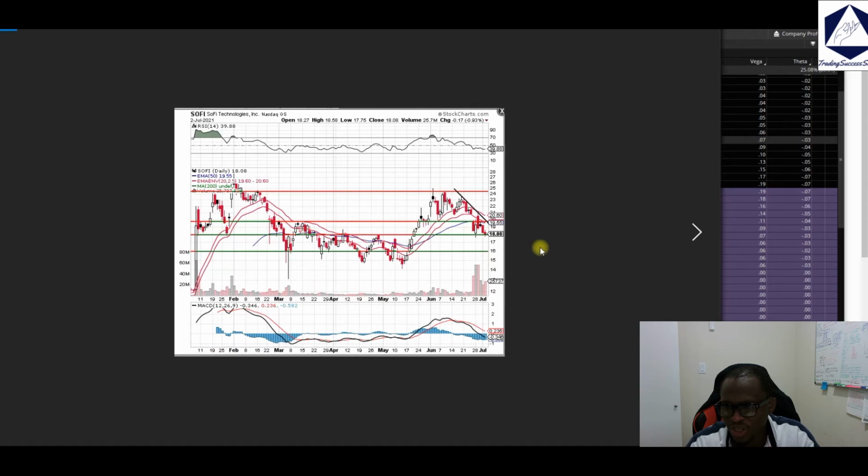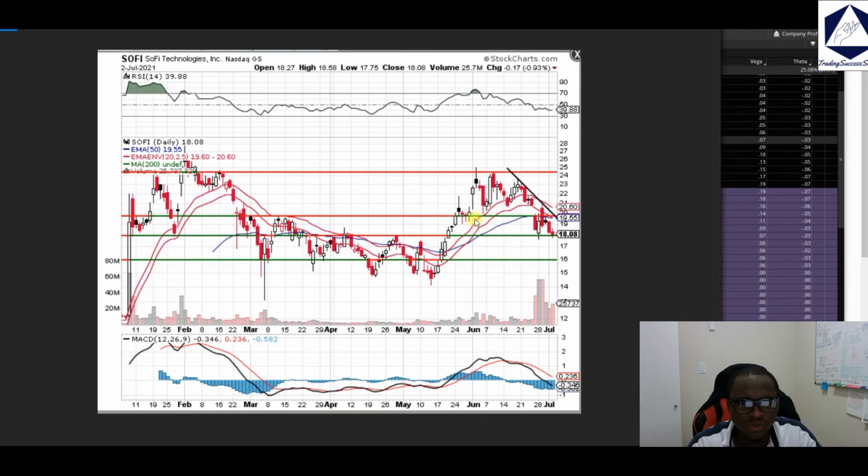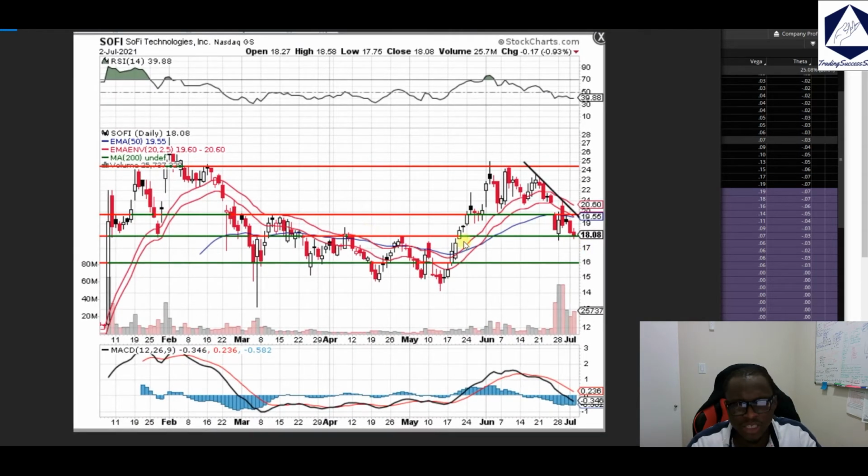Next is going to be SoFi. SoFi, keep an eye on SoFi as well, because right now this is the area of support. This is what I call the demand zone. Okay, so keep an eye on this one and see if we can bounce back into this trend resistance.